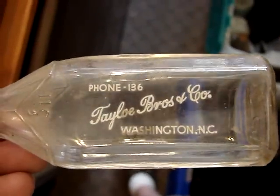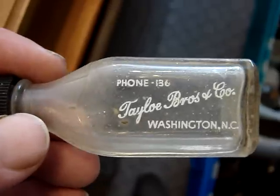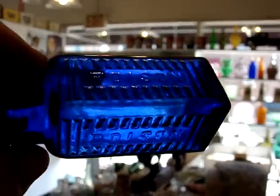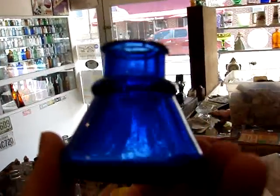Then a couple Washington, North Carolina painted label drugstores from the 30s. Here's the little 1 ouncer. Then a Cobalt Poison, maybe $20. And a nice cobalt cone ink bottle, machine made, about 1919.